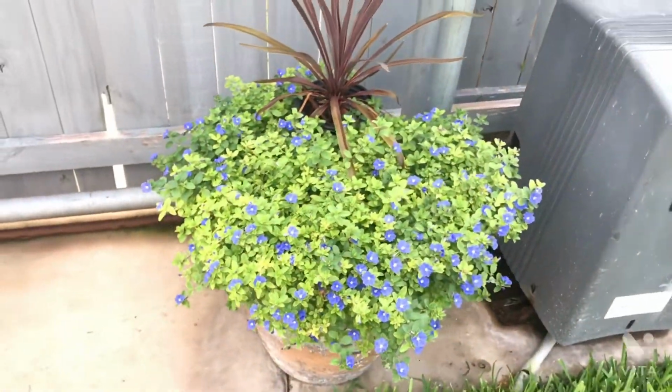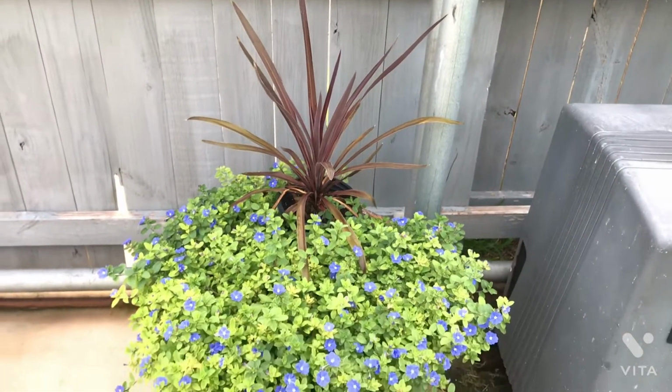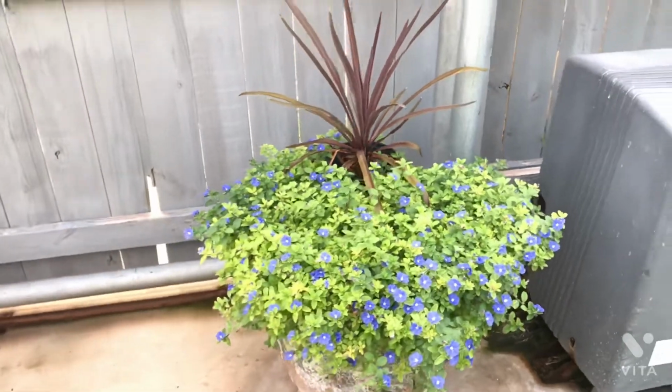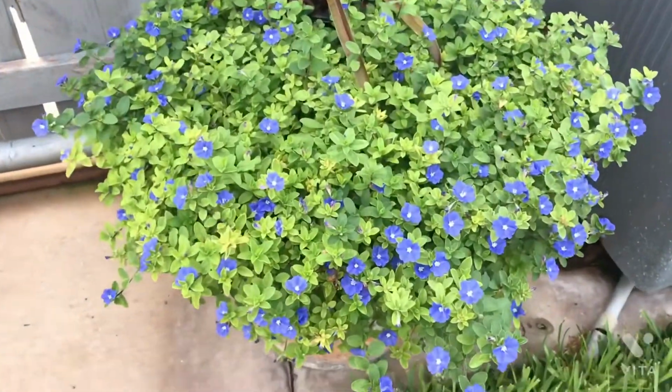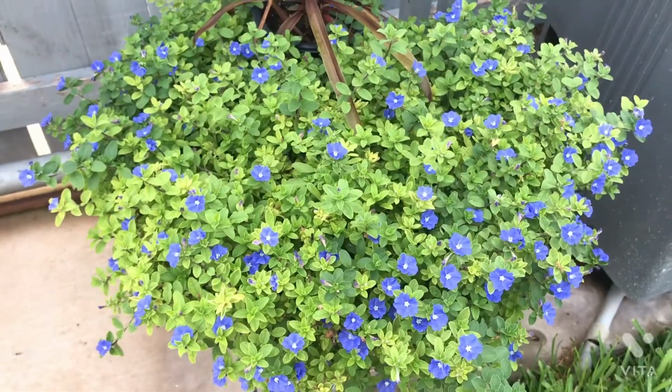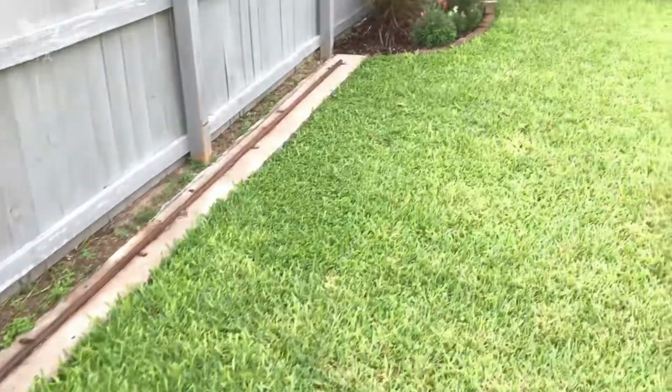And here's the blue daze looking awesome. It looks beautiful every morning. It has these blue flowers, and the cordyline is just sitting in a pot. I'm not actually gonna plant it in there. I just kind of had it sitting there, but I have other plans for that big pot.